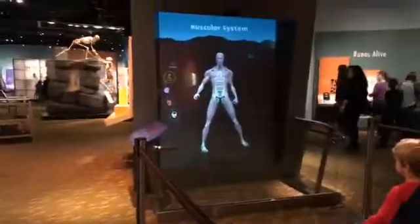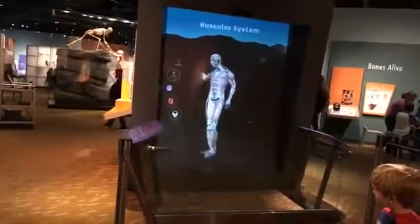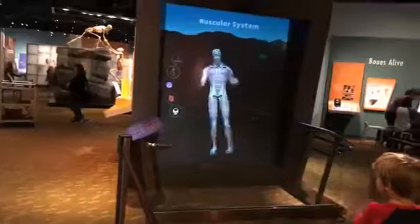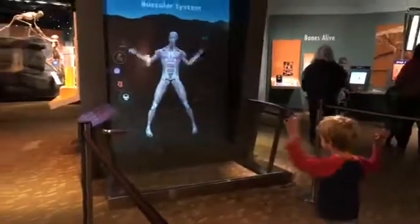So this one shows the muscular system. You can change it to muscles, or you can change it to the skeleton. And you can see this little boy here moving around, and it moves around on the screen. So he can see exactly what his muscles do when he runs around. He's doing the splits right now.